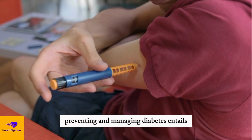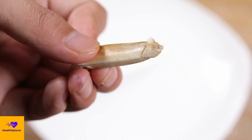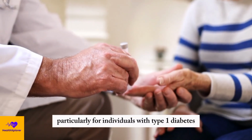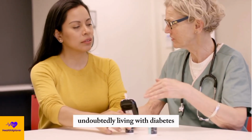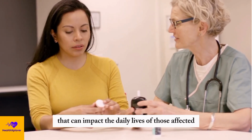Preventing and managing diabetes entails maintaining a healthy diet, regular physical activity, and steering clear of tobacco products. In certain cases, particularly for individuals with type 1 diabetes, treatment regimens may involve regular insulin injections. Undoubtedly, living with diabetes presents significant health challenges that can impact the daily lives of those affected.